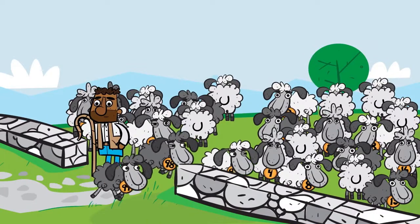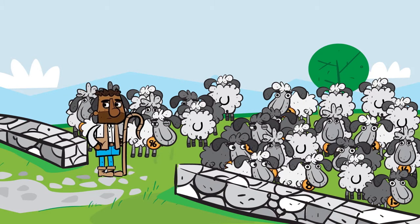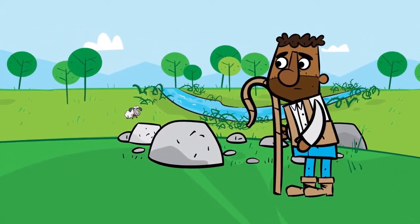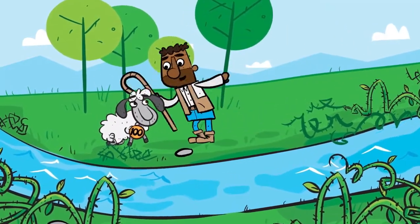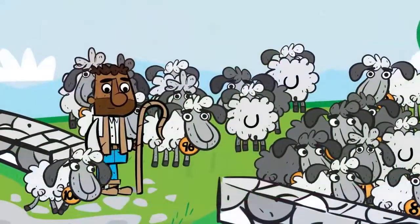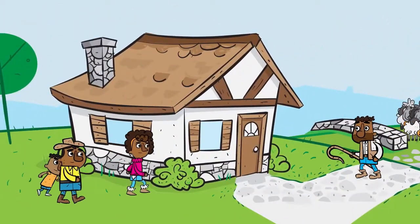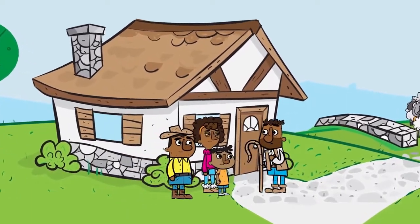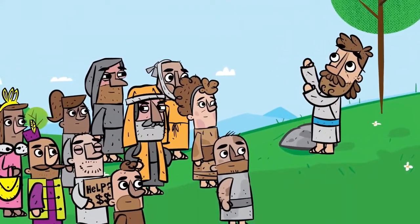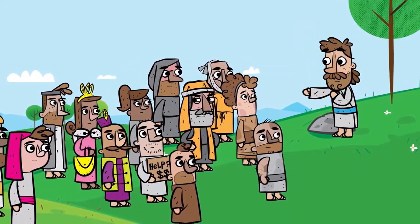If a man has 100 sheep and one of them gets lost, what will he do? Won't he leave the 99 others and go to search for the one that is lost until he finds it? And when he's found it, he will joyfully carry it home. When he gets home, he will call together his friends and neighbors, saying, "Everyone, come here. Celebrate with me, because I have found my lost sheep." In the same way, there is more joy in heaven over one lost sinner who returns to God than over 99 others who haven't strayed away.